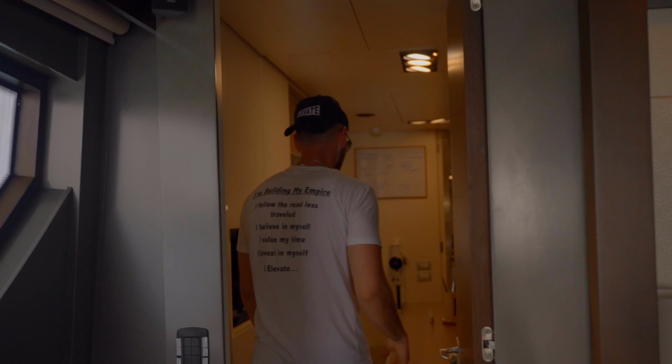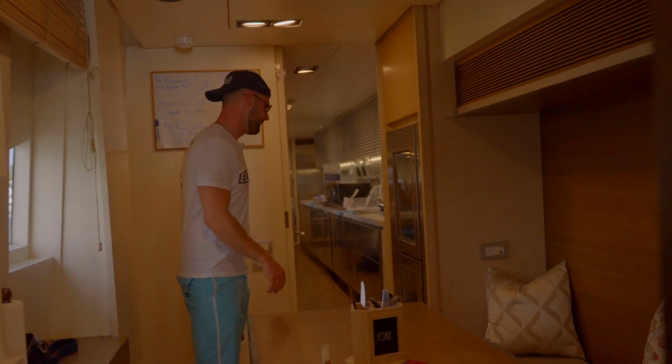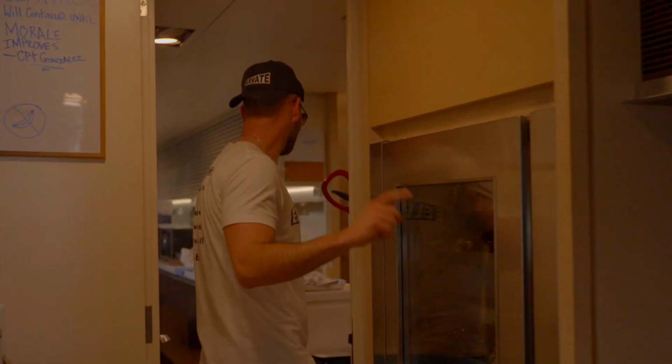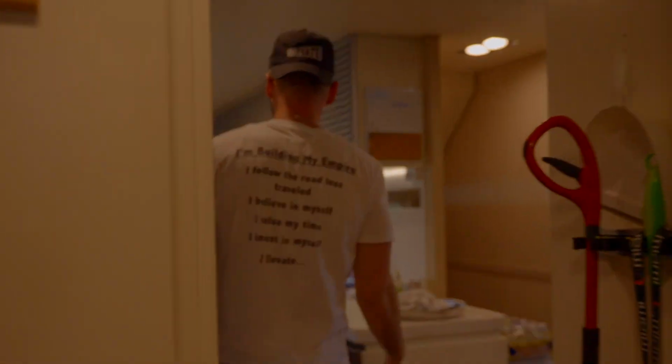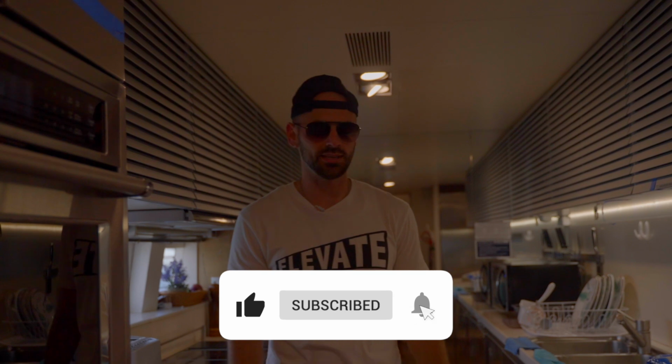So we take a look in here in the kitchen. This is for staff to hang out in here. And wow, they got a lot of wine. Whoever owns this must love wine. And then this is the kitchen, right? So this is where the chef will come in, cook up for 10, 12 people at a time, and they can throw down. I took a boat out one time for 4 days in the BVIs.